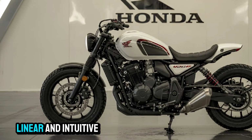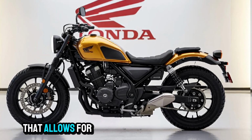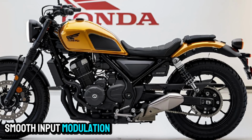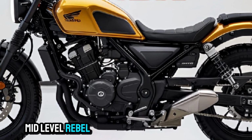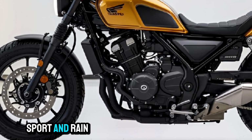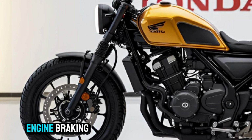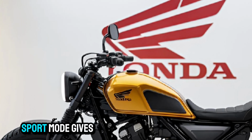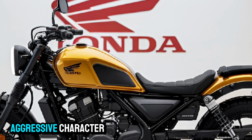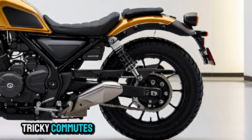Throttle response is linear and intuitive, thanks in part to the ride-by-wire system that allows for smooth input modulation. There are also selectable ride modes for the first time in a mid-level Rebel: Standard, Sport, and Rain modes tweak throttle response, traction control, and engine braking to suit different riding conditions and rider preferences. Sport mode gives the engine a sharp, aggressive character, while Rain softens everything for those tricky commutes or slick roads.